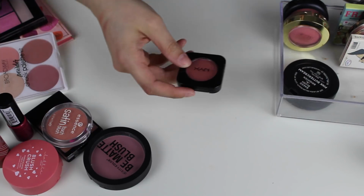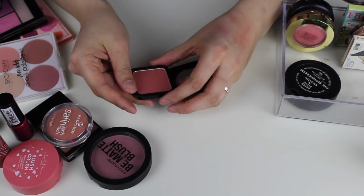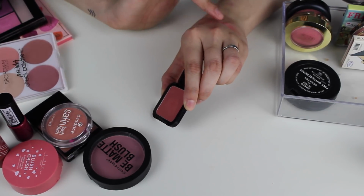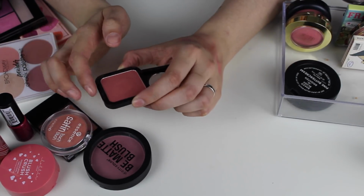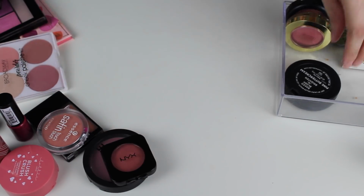Okay. This is the NYX HD Blush in Amber. It's a really pretty, like, warm, corally shade. For someone who doesn't wear that much, I feel like I have a lot of warm blushes for some odd reason. It looks weird on top. It looks a little bumpy, so I'm going to get rid of that. I feel like I need to.